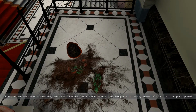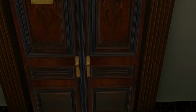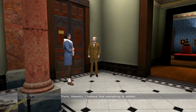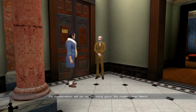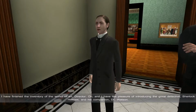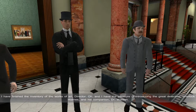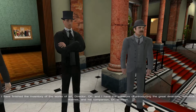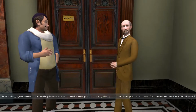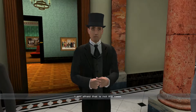The painter who was conversing with the director has such character, to the point of taking some of it out on this poor plant. Fantastic! Superb! There, Maestro. I believe that everything is settled. This collaboration will be my crowning glory, my masterpiece. Merci! I have finished the inventory of the works of art, Director. Oh, and I have the pleasure of introducing the great detective Sherlock Holmes and his companion, Dr. Watson. Good day, gentlemen. It's with pleasure that I welcome you to our gallery. I trust that you are here for pleasure and not business? I am afraid that is not the case. Oh.